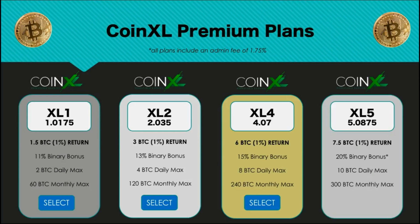And then the plan XL5. Now XL5 is pending at this point. It's not going to be available at the launch date because there is some programming that has to be done with respect to a qualification. This will be the only plan in our portfolio that has a qualification other than to enroll 2 people.